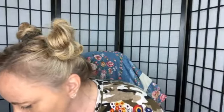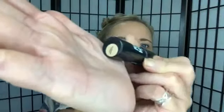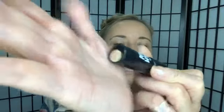Not light enough, not light enough. I'm trying to find a stick foundation that's light enough to use as a highlighter. Here we go. This is the Magic's Wand. It's a foundation, but I got it in a shade that's really light for my skin tone. And this is in Marshmallow. See? I don't know if you can see that. So it is really light, really fair. I'm going to use it like a highlighter.